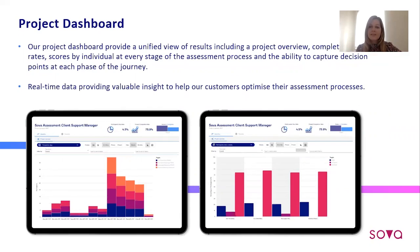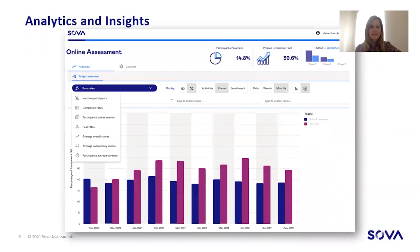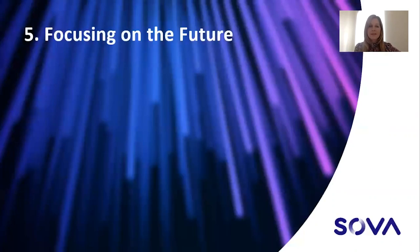We can configure this to meet your needs, but at just a touch of a button, you can see, for example, how many people have completed different assessments, what the average score is. It's all real time, and it just gives us valuable insights to help optimize assessment processes. And then this is just another one to show in more detail. So you can see here the different pass rates, the different candidates, the completions. And as I said, we can configure this in different ways to meet the needs of the organization.